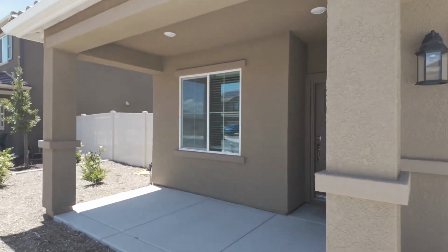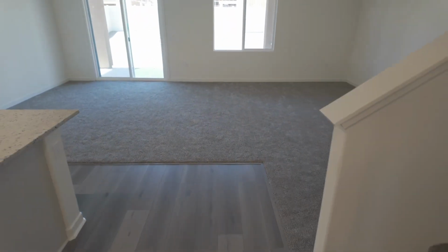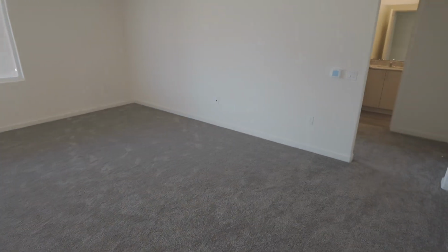You have this covered patio, tile roof, gutters, blinds at the front of the home. Solar's included. So you walk in to the left of the home, you have this formal dining room. There's the front door, so we're gonna go this way. Then to the right here, you have the garage.